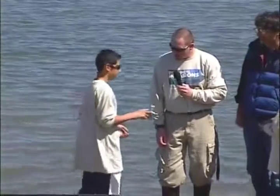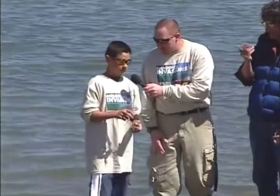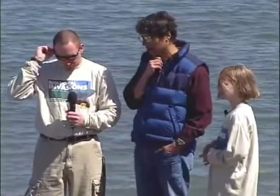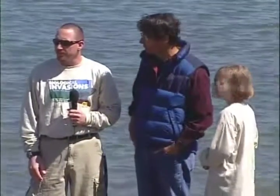Okay, we got anything else interesting? Another rock crab? Another rock crab. Well, your name is? Matthew. And where did you find that? We found it in the rocks on the shoreline. The rock crabs here are really, really abundant, and we actually think that might be one reason that the green crabs are not so abundant at this site, as they're fighting for space under the rocks.